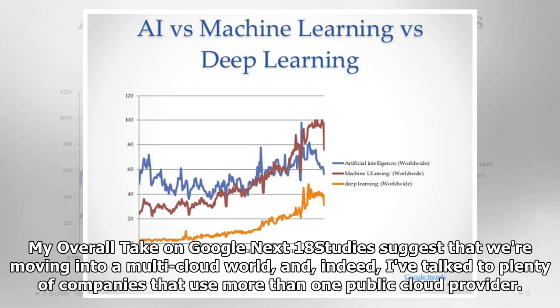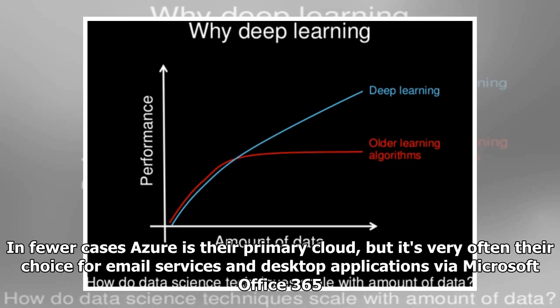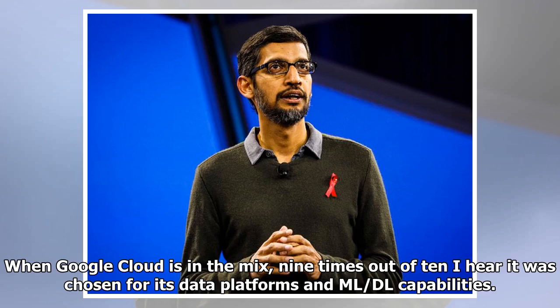My overall take on Google Next 18: studies suggest that we are moving into a multi-cloud world, and, indeed, I've talked to plenty of companies that use more than one public cloud provider. The most common pattern I see is companies building and running applications on AWS. In fewer cases, Azure is their primary cloud, but it's very often their choice for email services and desktop applications via Microsoft Office 365. When Google Cloud is in the mix, 9 times out of 10 I hear it was chosen for its data platforms and ML/DL capabilities.